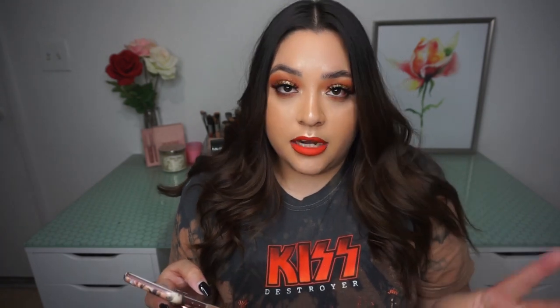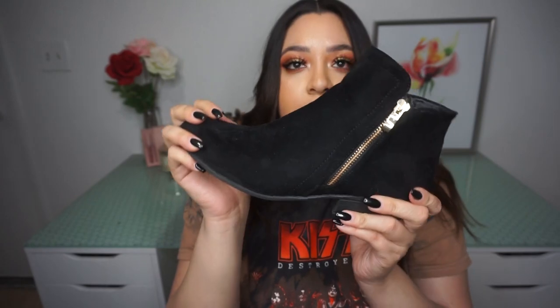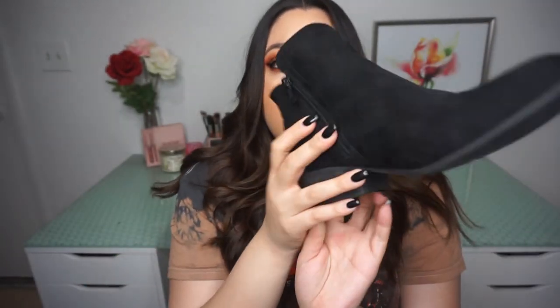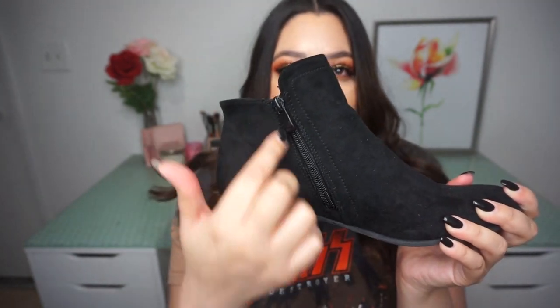They are called Akita booties. I got them in black and I got them in taupe. I love ankle boots. This is what they look like. So this is actually just a decoration. It doesn't zip down. And on the inside, it has this actual zipper.